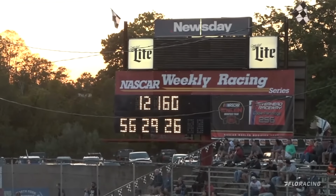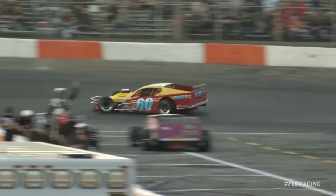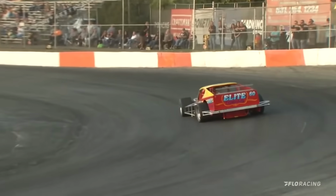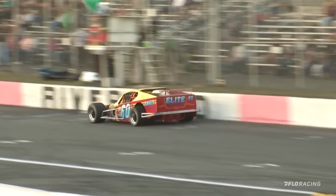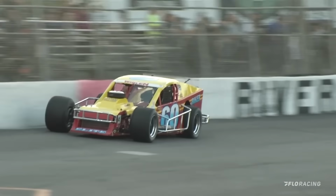And we wait. He indeed does. 12.160 is the time of record for Trevor Catalano. This gentleman on the speedway is looking to start his 150th career start. He'll sit behind the wheel of car number 60, the Elite Towing Company, Bar Harbor Bank and Trust machine from Northampton, Pennsylvania. They call him Big Money Matt.